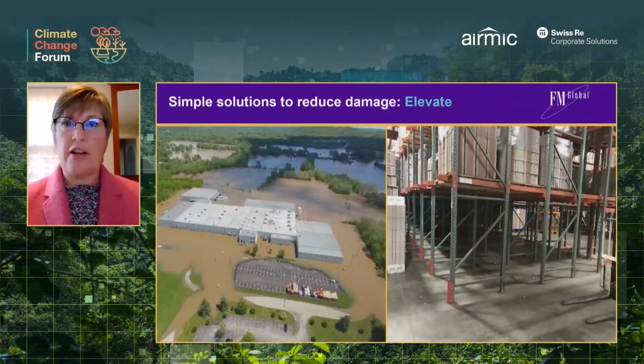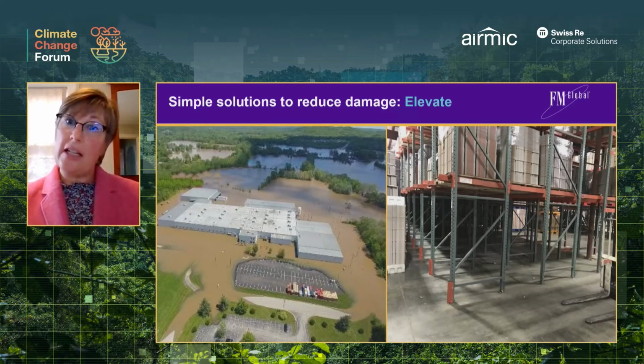And I've got some examples to share with you. So this is an example of a client who has flooded. It's a manufacturing location. They're printing packaging that's used in the food product industry. And they've put in place some very simple and low cost solutions that have significantly lowered their flood exposure.